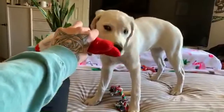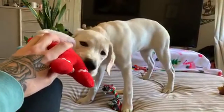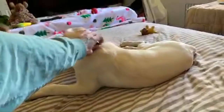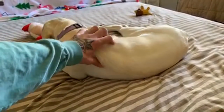My favorite color of Labrador. I'm not too sure. I actually love black labs. I really do. I think they're very, very beautiful. Oh, you're coming over here, huh? Let's scoot this back then. I love black labs. And I even love the yellow labs and the white labs, but I love her. She is so white, and I love that.